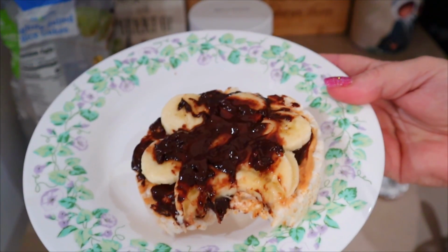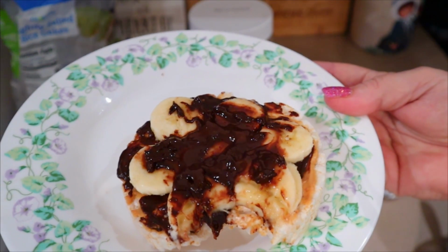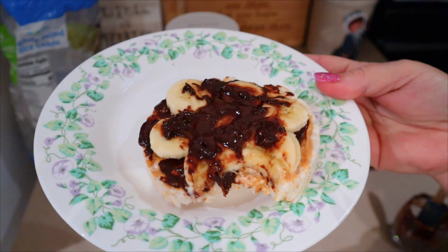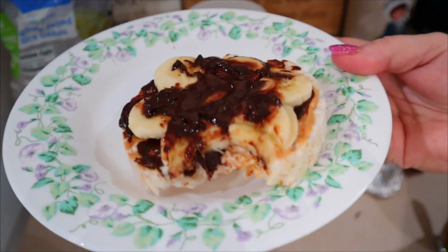So this is 7 points on Weight Watchers, totally worth it. It's 5 for the chocolate, 1 for the rice cake, and 1 for the PB2. I dipped into my extra weeklies, so I'll show you the totals here in just a minute. And for calories though, it is only 181 calories. Actually has 2 grams of protein in there.